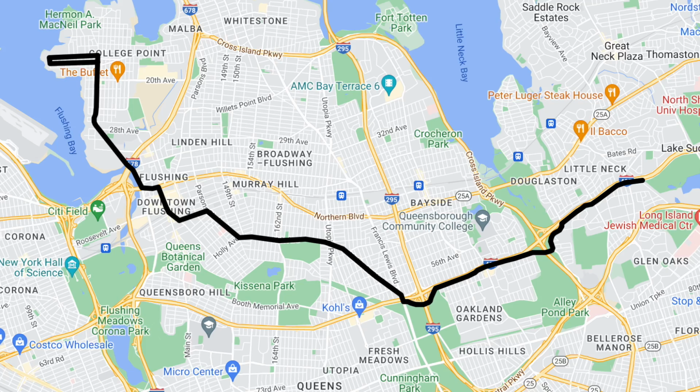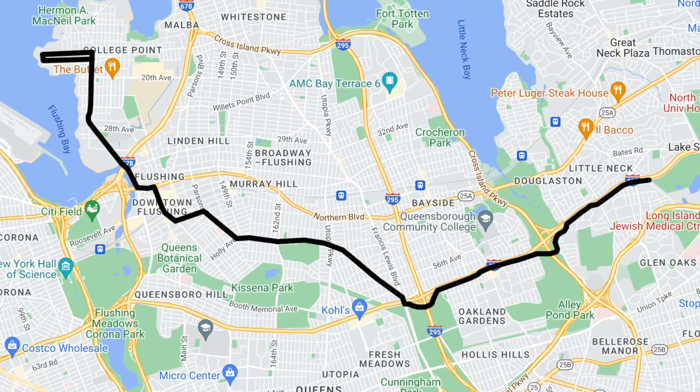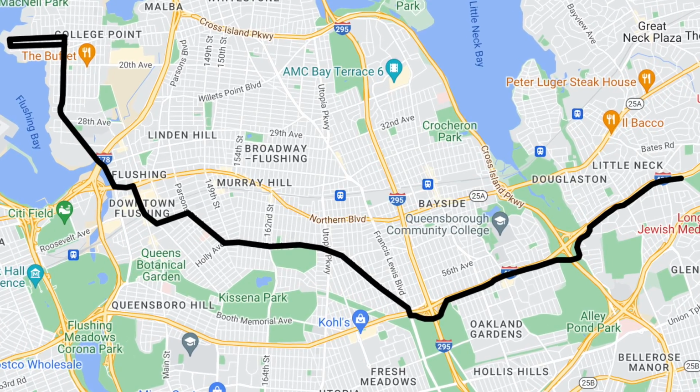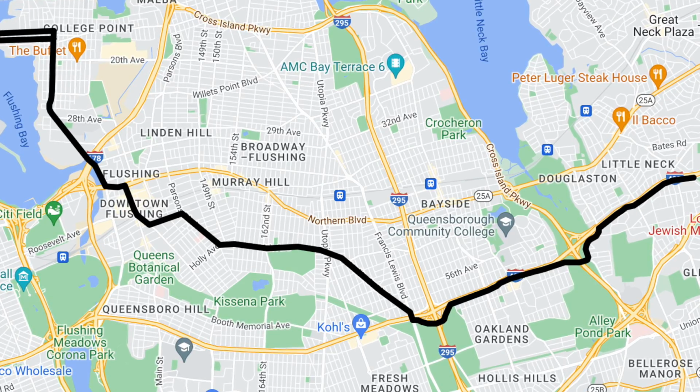My solution? Revert back to what the Q26 was supposed to be, and instead of turning it at Springfield Boulevard, continue it further east to the border of Nassau County.